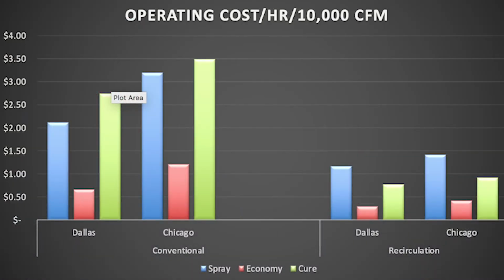The first slide on energy is a bar chart that shows the operating cost per hour per 10,000 CFM of your system. So on the left, you can see on the conventional system, Dallas and Chicago. It's showing the cost per hour of spray, economy mode, and cure modes. And you can see that there's a significant difference between Dallas and Chicago's operating costs. That's primarily due to the climate. Chicago is colder. It's using more energy and more gas cost for that.